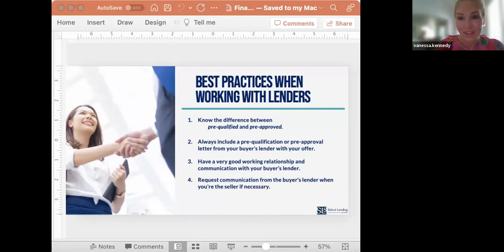So to conclude this slide, it's very beneficial for the buyer rep and the seller rep to have a relationship with the lender on the transaction, and to request that communication to make sure everything's going smoothly. And that's something that we do without being asked. So if you're working with us with a buyer who's pre-qualified and you've submitted an offer, we will definitely touch base with the selling agent if you would like us to, and just let them know how strong that file is, and that we can get it closed quickly and on time, and there won't be any issues with that.